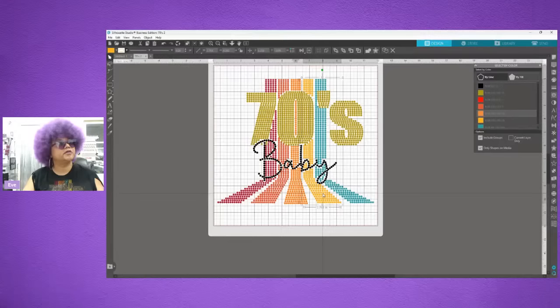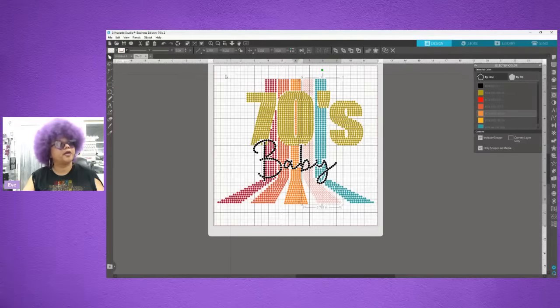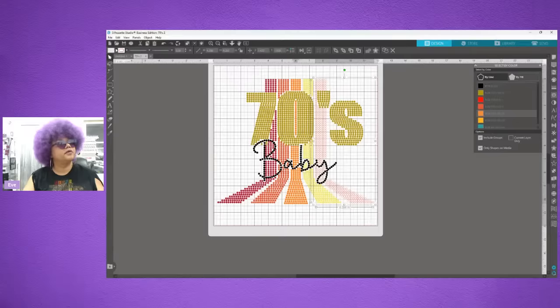So now I'm going to click on the yellow. It's already grouped together. I don't have to do anything other than right click, make compound path. Okay, so that was yellow. And now let's grab this green, make compound path. Now this is strictly showing you how to optimize a design for Cricut.